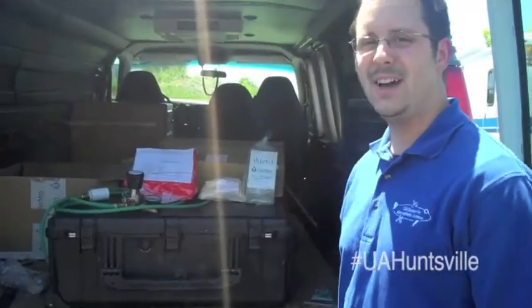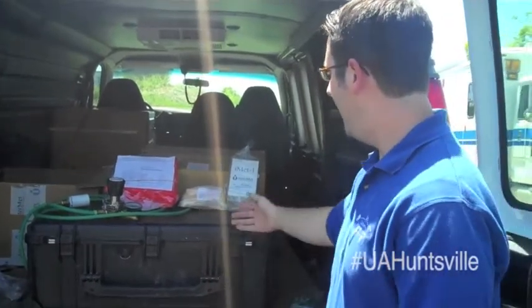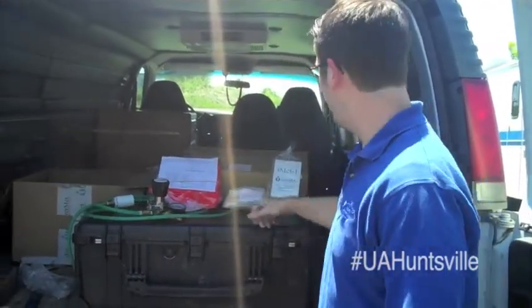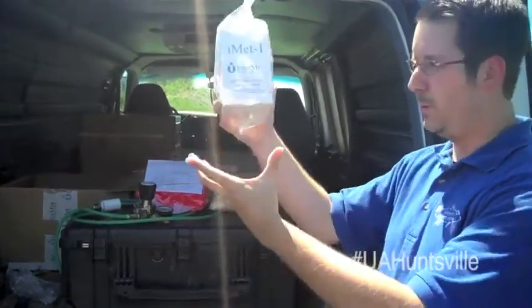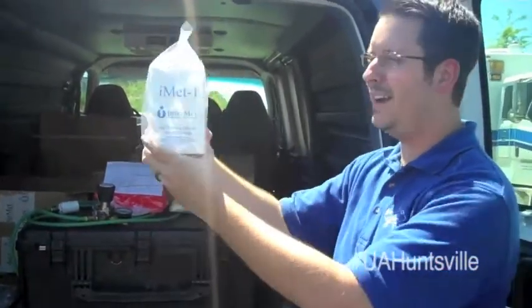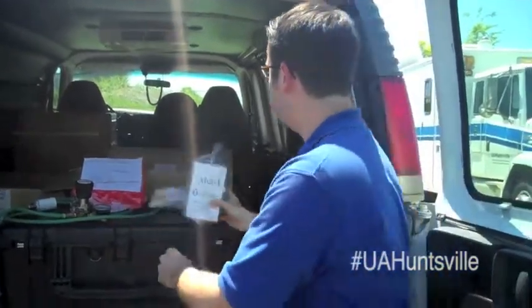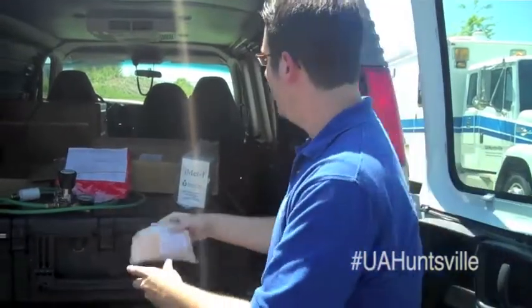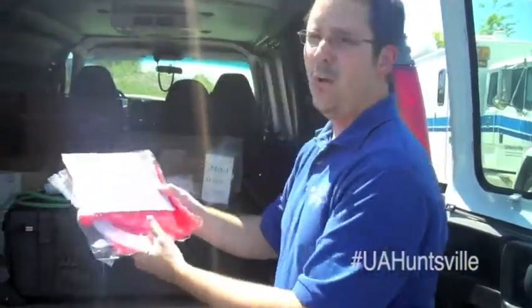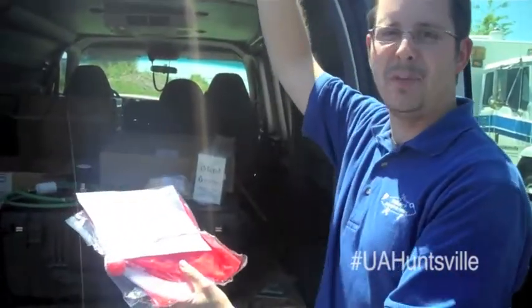In the back here is where we house all of our helium tanks, the hose that connects to the helium tanks, and the actual instrument pack that goes on the balloons. When we release the balloon, we tie this with a string, and it hangs below the balloon itself. We have the actual weather balloon that we fill up with the helium, and then a parachute for when the balloon gets all the way to the top of the atmosphere.